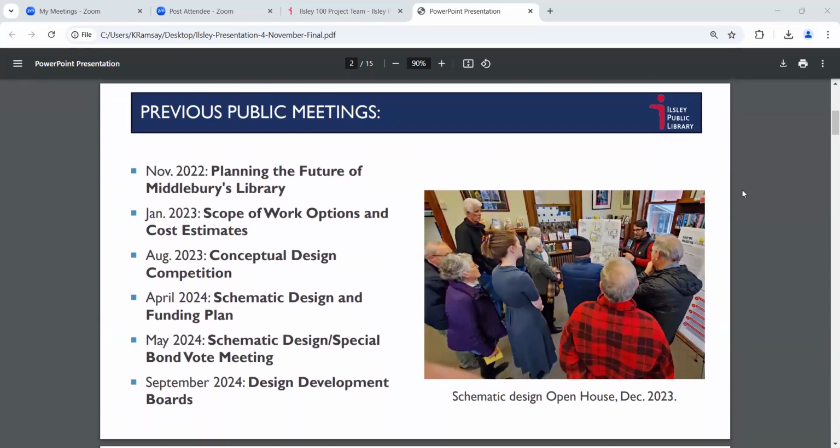Okay, so this is number 7, I think, in our series of public presentations, meetings and focus groups. We started 2 years ago this month with a series of meetings planning for the library's future. So engaging the community in a conversation about what we want our library to look like. What does this new building need to have to enable us to really grow and move forward? A few months after that, the project team evaluated different scopes of work. So staying on site versus moving off site and building new. And the community was able to attend meetings to learn about the pros and cons and cost estimates for those options, and weigh in on what they wanted to see.